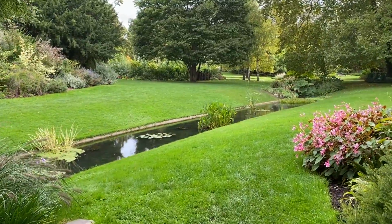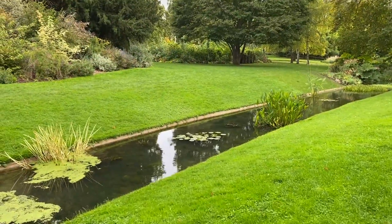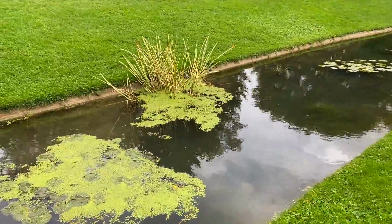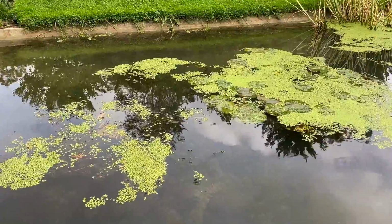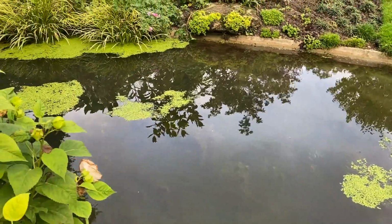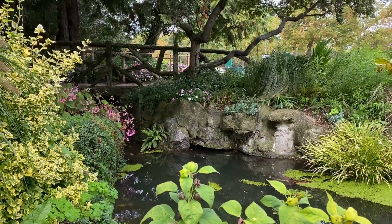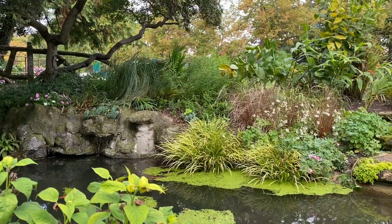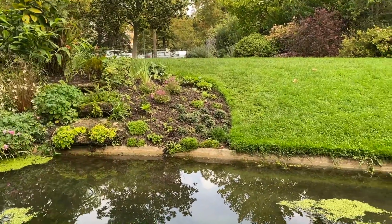You see some lily pads there. Let's zoom in. Try not to fall in. Actually, let's check the view back this way towards the bridge. We can allow ourselves to go nice and slow today. I'm not in a hurry.